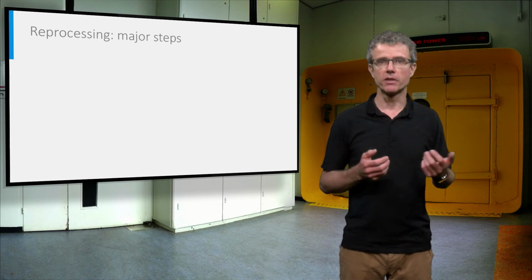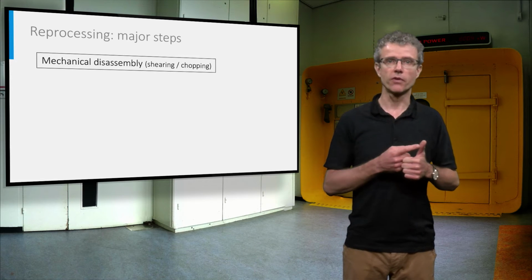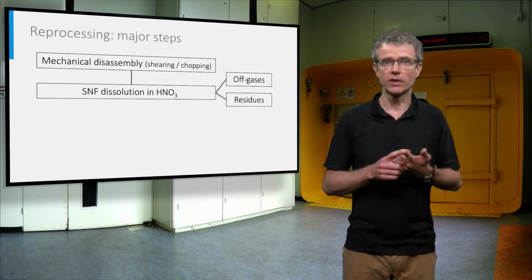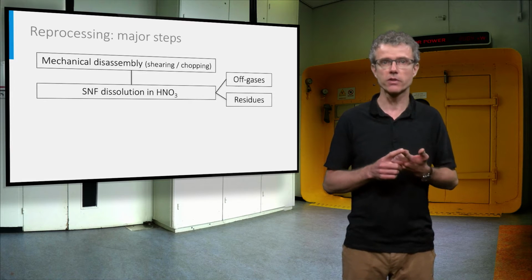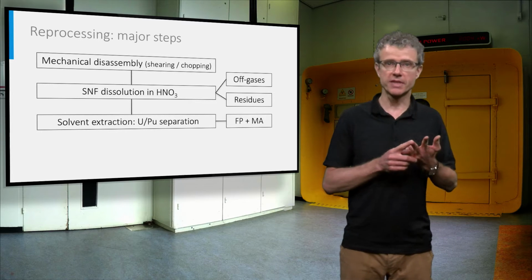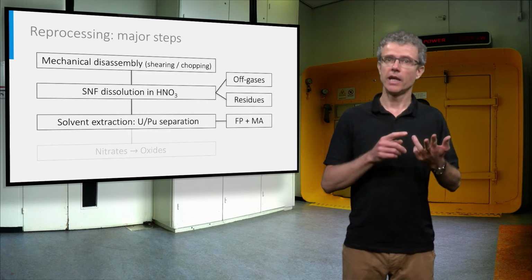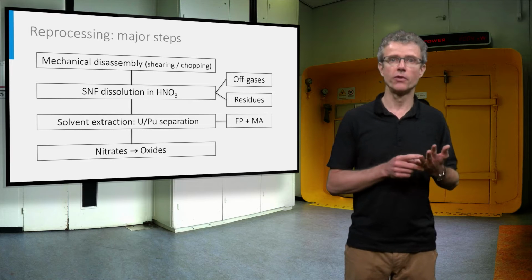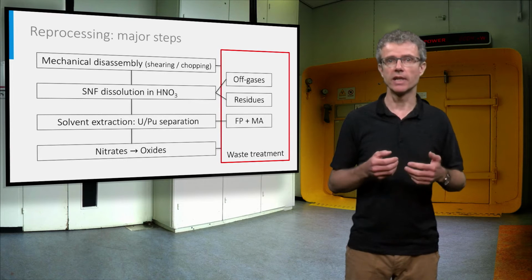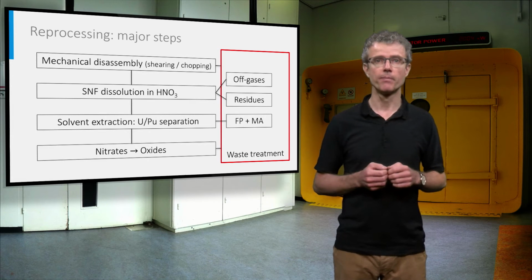Reprocessing includes the following major steps. First, a mechanical process separates most of the spent nuclear fuel from the assemblies and claddings. Then the spent nuclear fuel is dissolved in nitric acid with careful treatment of the off gases and residues. In the following step, a solvent extraction process separates uranium and plutonium from the fission products and minor actinides. And the uranium and plutonium nitrates are then converted into uranium and plutonium dioxides. And finally, the waste, mostly high-level waste, containing the fission products and minor actinides, has to be handled appropriately.